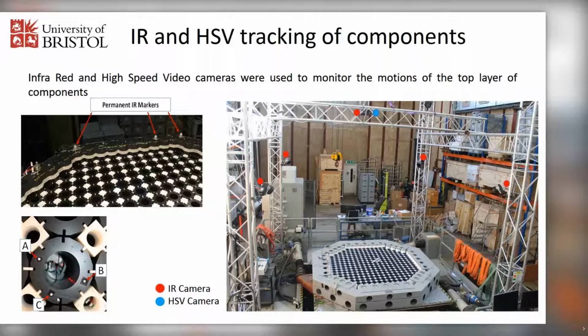So that's dynamic accuracy. The one problem with this is there was a limit to how many sensors we could sensibly put onto the top of the array. So that was why this system was slightly limited and we couldn't track absolutely everything. So we combined it with a high-speed video camera system and then used motion tracking to try and track more of the top of the array.